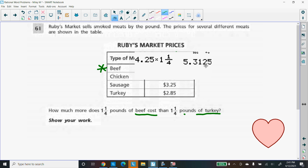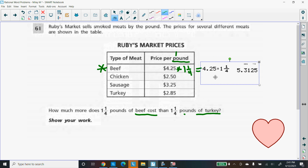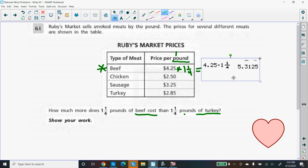$5.31 roughly for 1 1/4 pound of beef. Now let's take a look at turkey. Turkey costs $2.85 for 1 pound. So let's multiply that by 1 1/4 to see how much that costs for 1 1/4 pound.